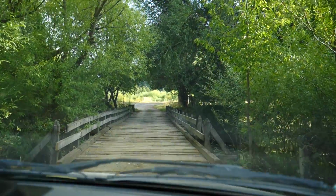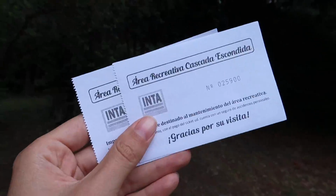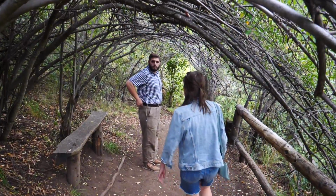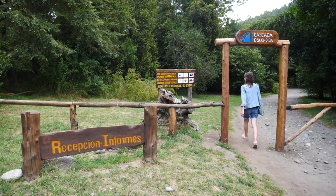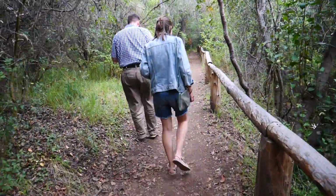This next one is a short drive outside of town, but it takes you to a hidden waterfall, plus it's also next to a small botanical garden. We are on our way to Cascada Escondida, hidden waterfall. You can probably hear it before you can see it.